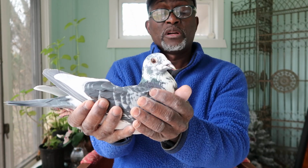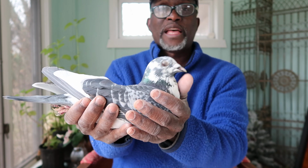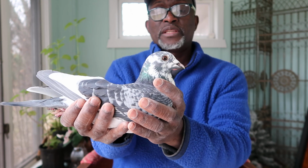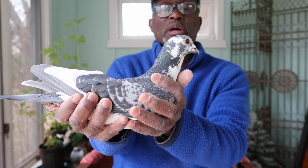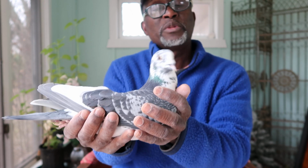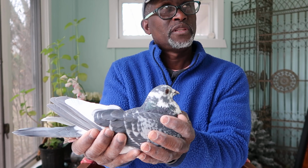If you guys remember, a couple of weeks ago, I picked up a black check splash hen. She's from the same genetics. At some point, these two are going to intermingle. And I also picked up 3 birds from the Hoosier Classic this year: the 38th place, the 57th place, and the 68th place.